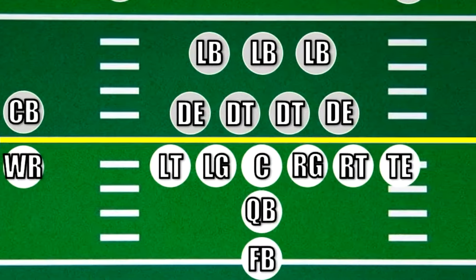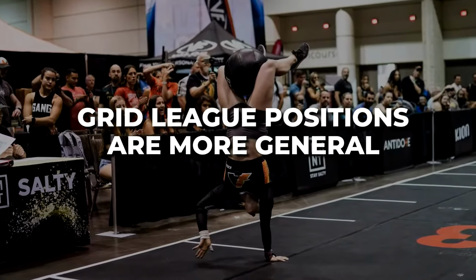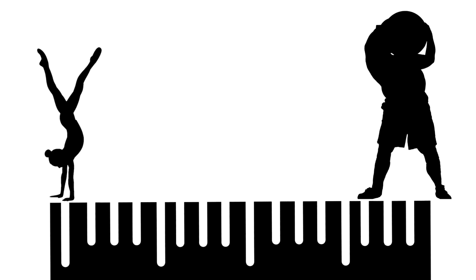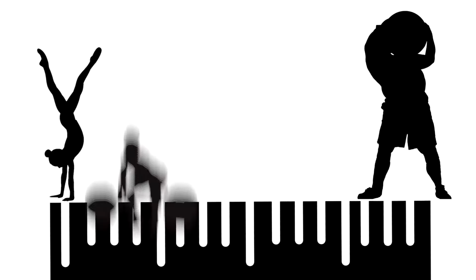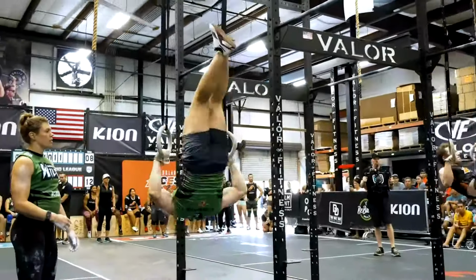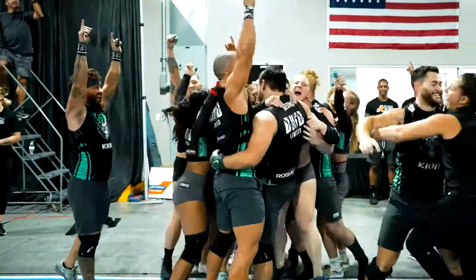Unlike American football or baseball, where positions are very clearly defined with rules specific to them, grid league positions are more general. Think of it as a spectrum with a 4-foot gymnast on one end and a 400-pound strongman on the other, with every possible size, shape, and skill set focus filling in the middle. Roles on the grid have a lot of crossover from position to position, and there are many possible combinations that will yield a great team.